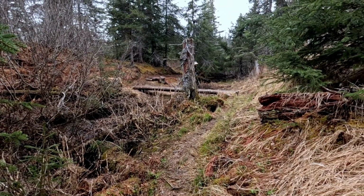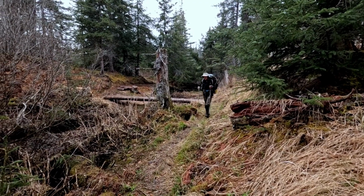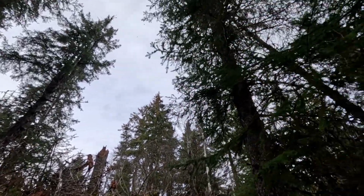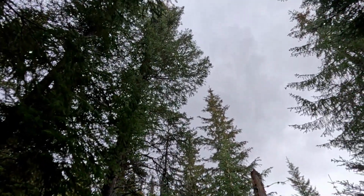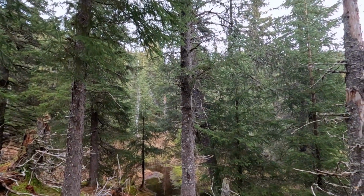This isn't heavy rain. This is just a sprinkle. Like they said at the Chamber of Commerce, that's spring hiking in Alaska. We came to a section of the trail that just seems to have hundreds of little birds. I don't know what they are. I don't recognize the sound. But they were just making a whole lot of racket right here.